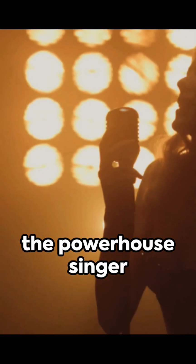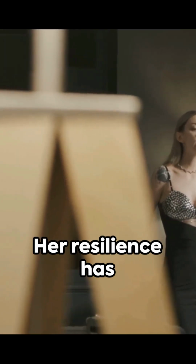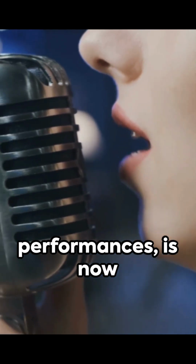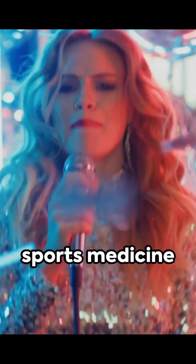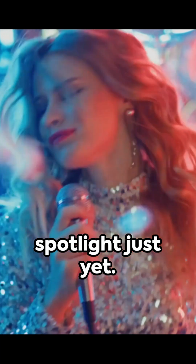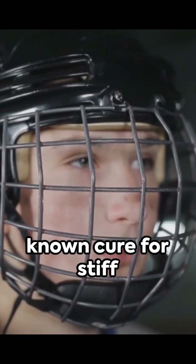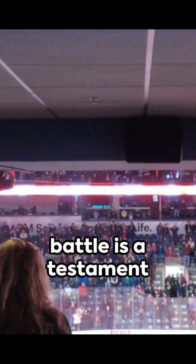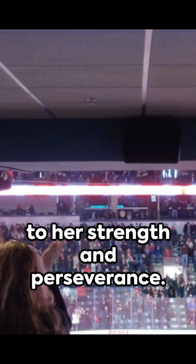Despite the setback, the powerhouse singer surprised everyone by releasing a new song for a film soundtrack. Her resilience has been inspiring. Celine, known for her stunning voice and energetic performances, is now working with a team of doctors and a sports medicine therapist, suggesting that she's not ready to leave the spotlight just yet. While there is no known cure for stiff person syndrome, Celine Dion's determination to overcome her health battle is a testament to her strength and perseverance.